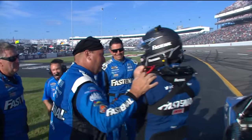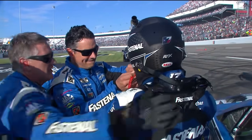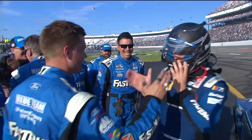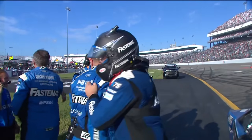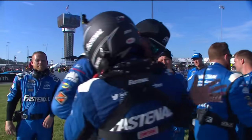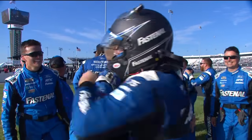Love to see this celebration with this race team. This organization has worked so hard to get to this point and back to victory lane. Of course, won Bristol, as we showed a moment ago last year. But this one guarantees their spot in the playoffs. And that's worth a hug for everybody on the race team.